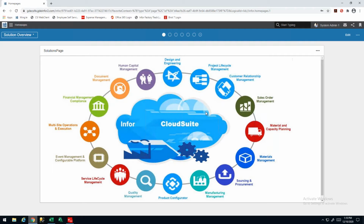So it includes things like CRM over here at 2 o'clock. It includes things like quality management and service lifecycle management. And up here at about 10 o'clock is document management. There's a full functioning, fully integrated document management capability that comes with the system, that allows you to associate documents with records in your ERP system. For example, documents that you might associate with an item master, a part master record, or a customer.